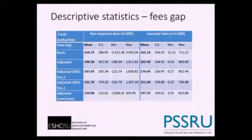You can see there's huge variation in the fees gap, and we have negative fees gaps, suggesting that local authority funded fees are actually higher than self-funded fees on average in the local authority for the non-imputed data. When we impute the data using multiple imputation, the huge variation is removed and we have no negative fees gaps. On average, the fees gaps are around £160 per week.